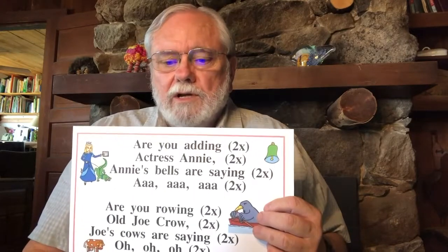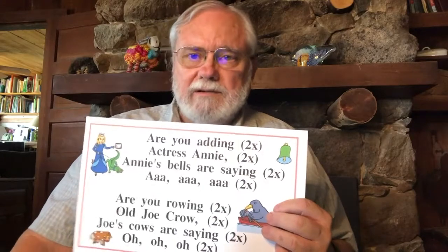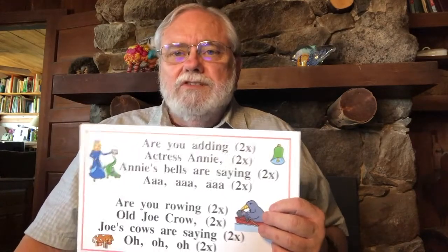In old Joe Crow, we did cows. It doesn't matter whether it's a cow, a bear, a dinosaur, a door, or whatever it is. Everything just says the sound of the vowel in isolation. But that's going to change now as we're moving into consonants.